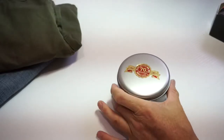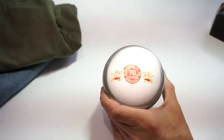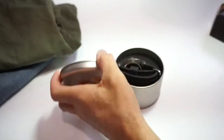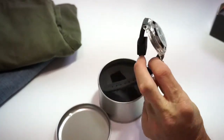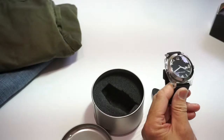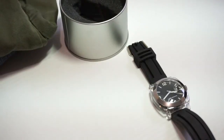Alright, the next one is this tin. It says Milano Brothers International on it. And all I did was look inside at the bins, and I know it's a watch. And it looks brand new, so I just threw it in my bag. So, it says water resistant. It's got a silver face. I don't know what the reflection is. And then it's like a clear housing. Alright, it's a really nice watch.